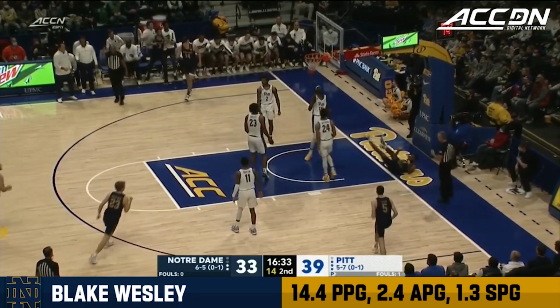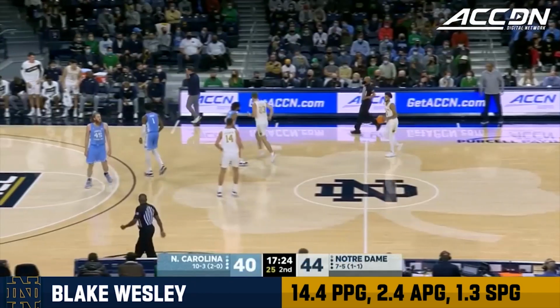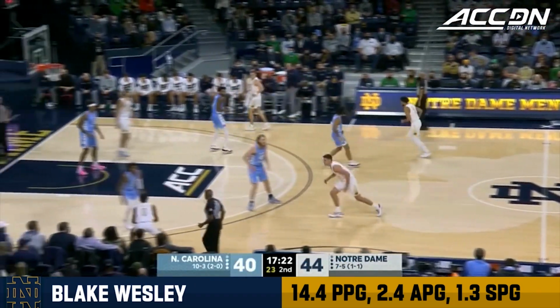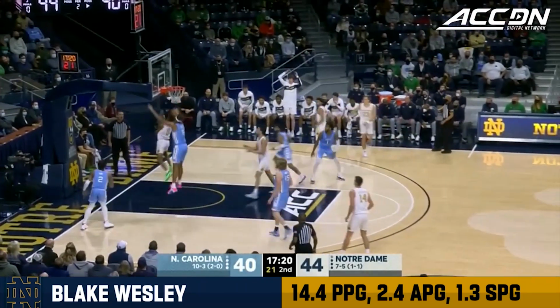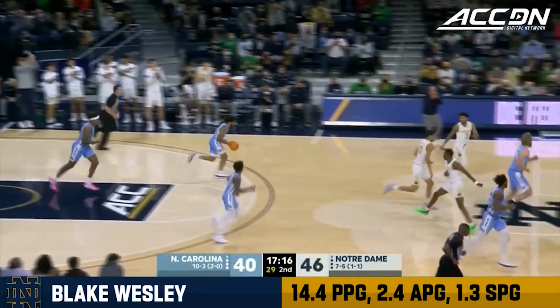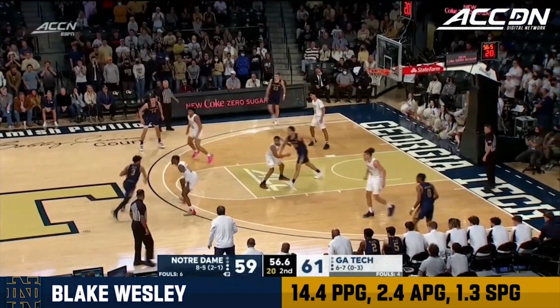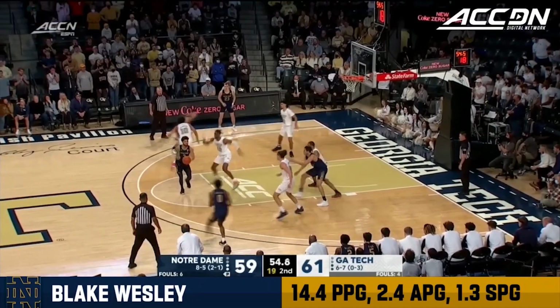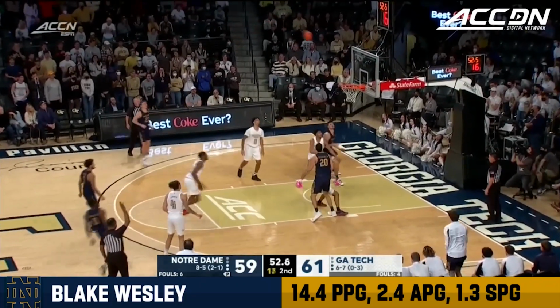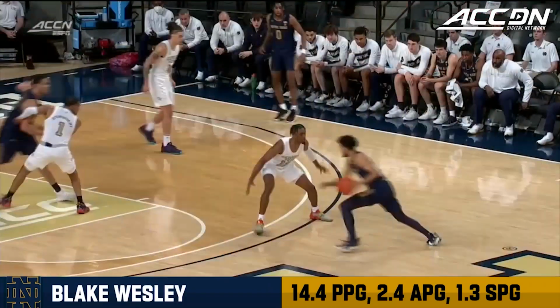Wesley gets downhill, and he'll have a chance for three. You mentioned how he's been physical down low. Again, I thought he initiated some good contact. Blake Wesley with 15. 2-point game, under a minute to go. Hub behind the back now. Wesley for the lead. Yes! What a big shot!